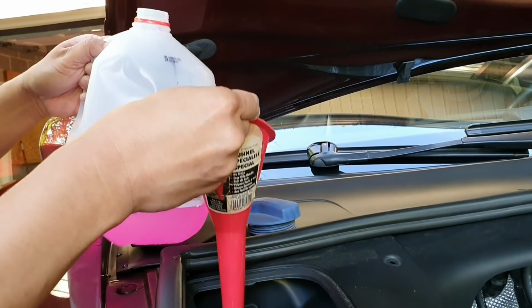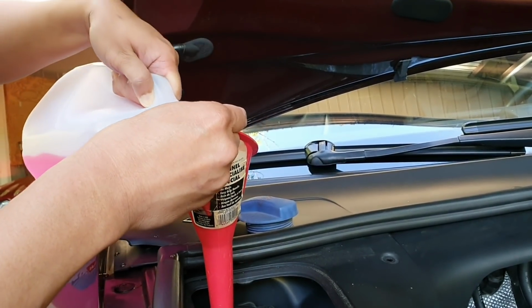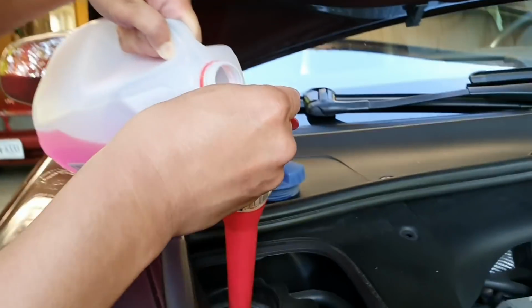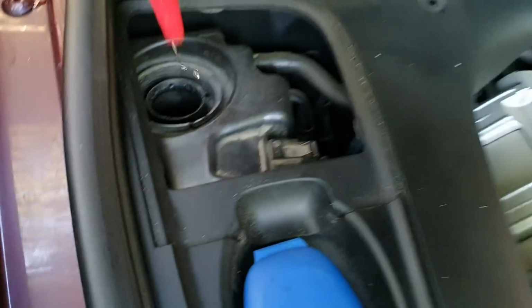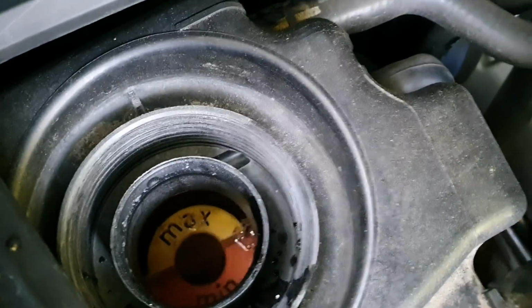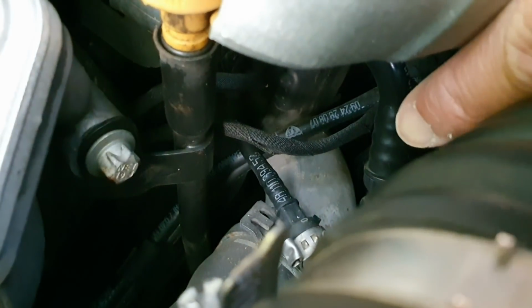Okay, now a little bit more. Okay, there you go. Do you see that, Brenda? Now we're talking. Wow, it looks like the coolant housing is leaking or is broken. In that case, this is where it's located. Do you see that? That's the coolant housing right there.